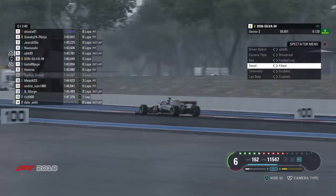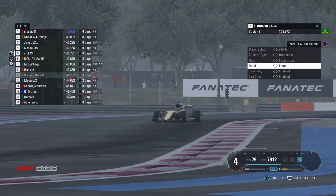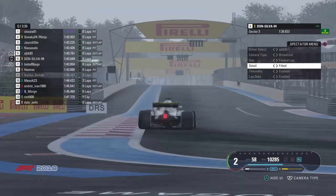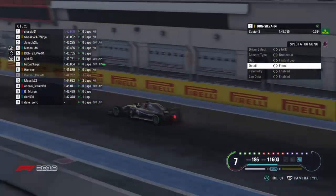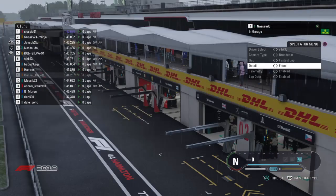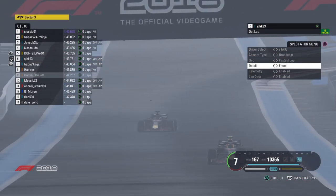We got Don Silva, who is a 10th up on his time at the moment. This could get him up into P5 if he strings together a good final sector. He could be up there. And he does improve by just under a 10th. That does get him up into 5th place. At the moment we got Sloshy and Sneaky Ninja and Nas in the pits. Jacob and SJ are out on track.